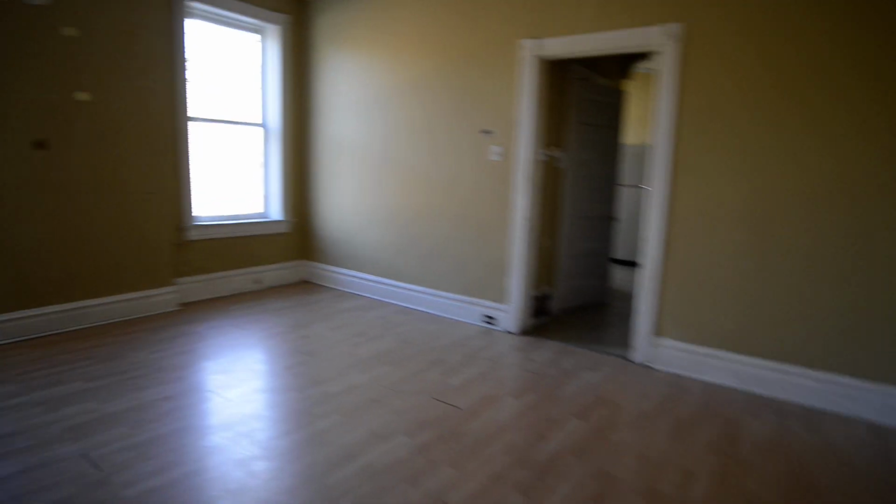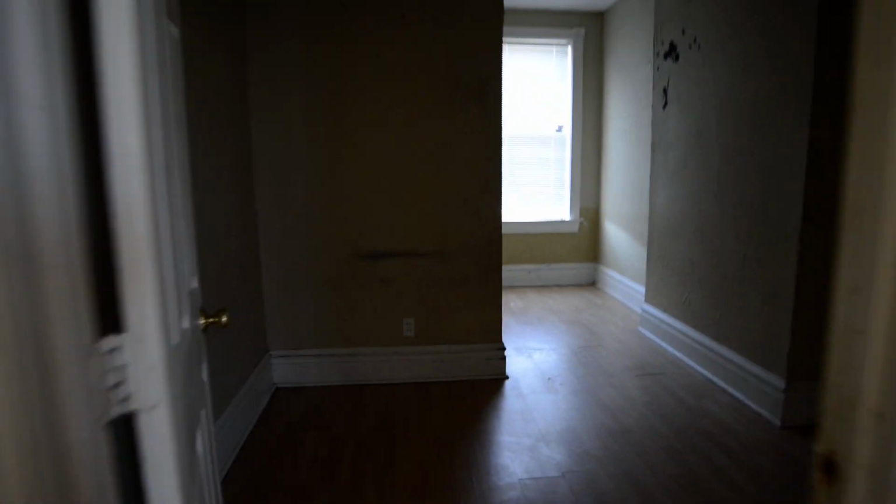They made another bedroom? This is not big enough to be a bedroom. Oh, that's funny. Oh, I guess it's... People will probably use it as two bedrooms. That's weird.